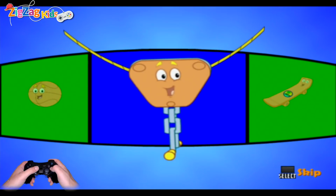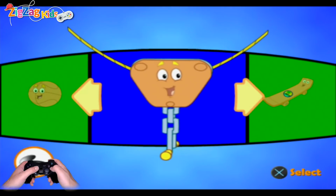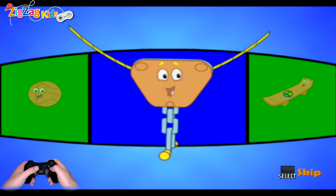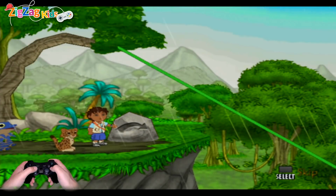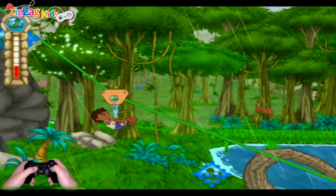Is a zip line harness what Diego needs to slide down the vine zip line? Perfect! Diego can use a zip line harness to slide down a vine zip line. Press the X button while I'm sliding down the vine zip line to see me do a flip. Muy bien!